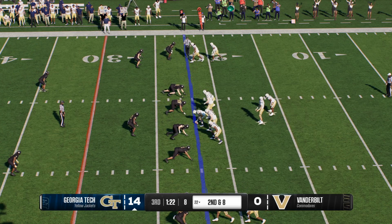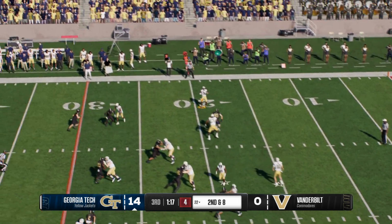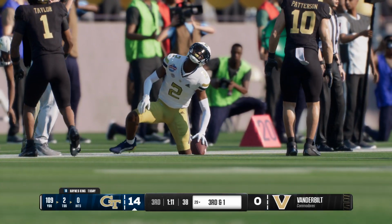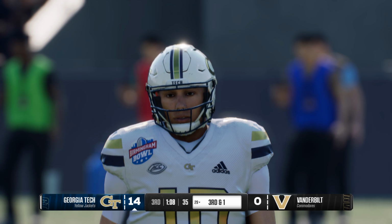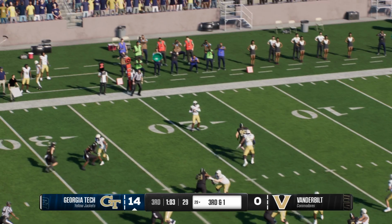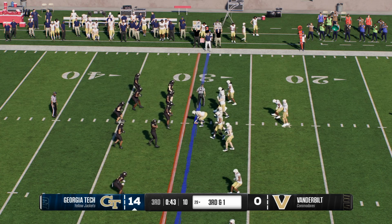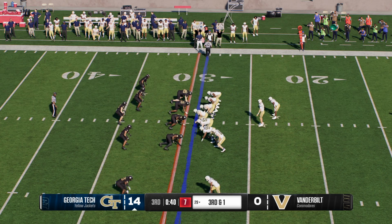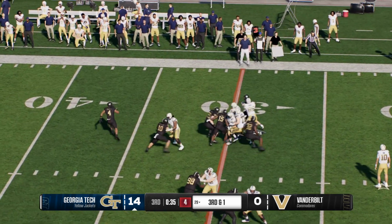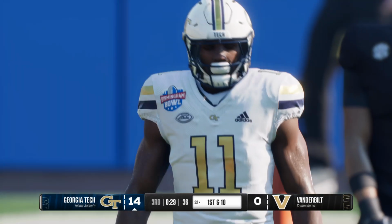After picking up a couple, it's 2nd and 8. Caught behind the line. It's Singleton. He's close to the first down, but they're going to mark him just a little short. You got to think they'll try to muscle their way forward on 3rd and short from the 29. They'll try to bully their way for the first. And the Yellow Jackets are stopped, but not before getting it past the sticks.